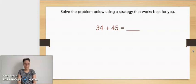Okay, I see a lot of people starting with the biggest number. Some people are breaking it apart and adding the tens and tens and ones and ones. Some people are still drawing out 34 and 45. Remember, we know one of the numbers. We don't have to draw them both out. That just takes up lots of time.